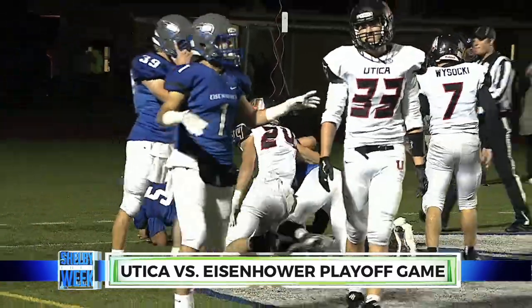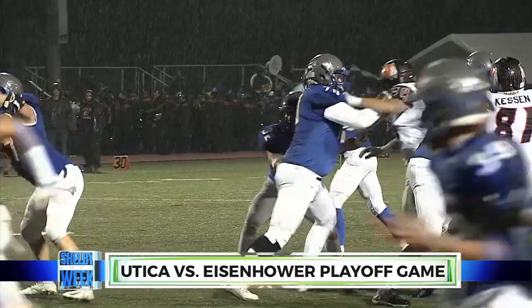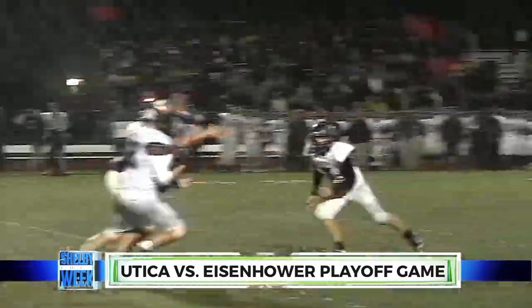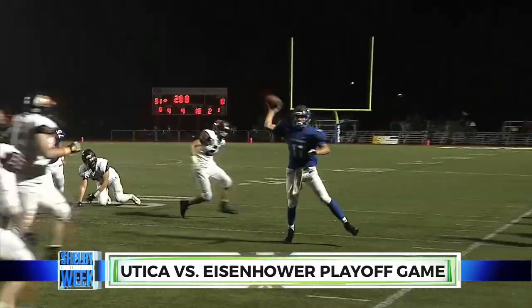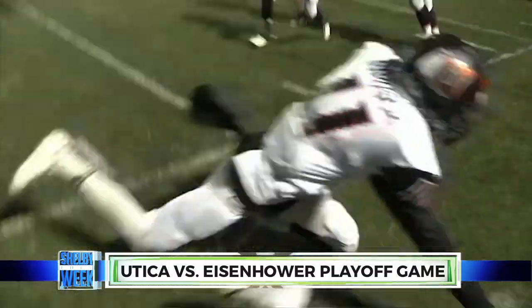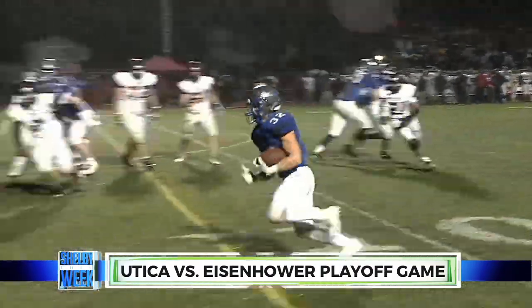Then through the air. Ben Metz. Looks like he drops it. But it bounces right back into his hands. And a great catch right near the sidelines. Asad Buhaydar. Ending in this Caleb Oyster touchdown.